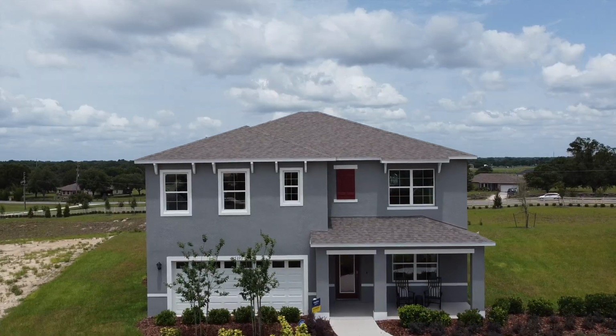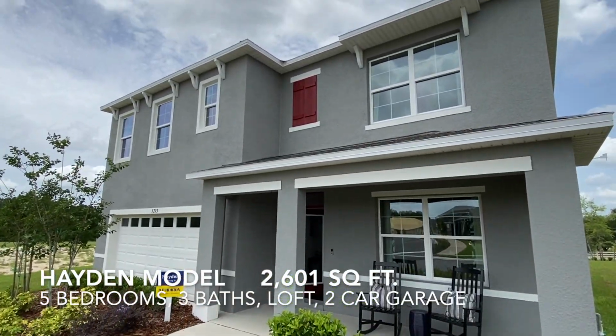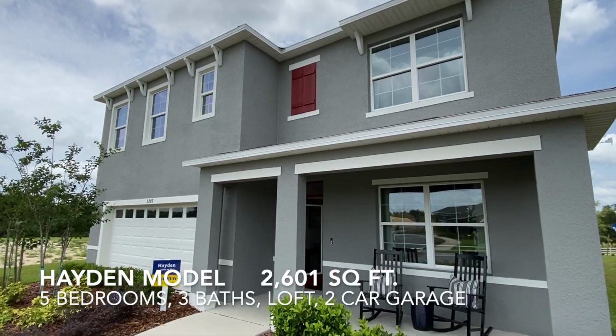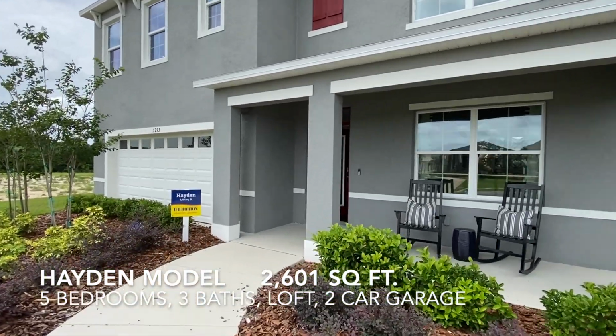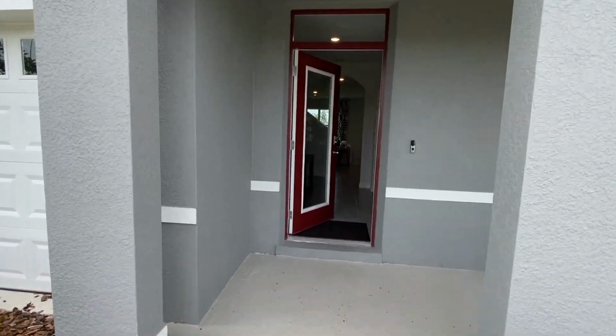And today we're going to look at the Hayden model. It is 2,601 square feet. It is a 5-bedroom, 3-bath home with a loft and a 2-car garage. Base price at the time of this recording starts in the mid 400s. Please take a look around.